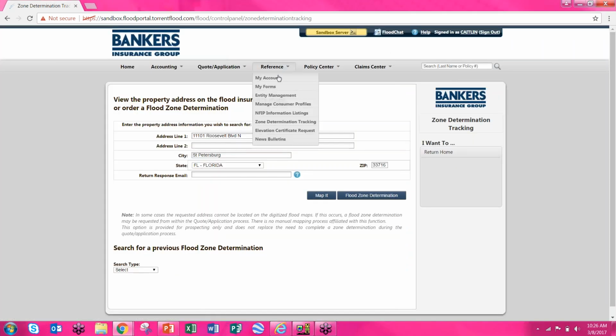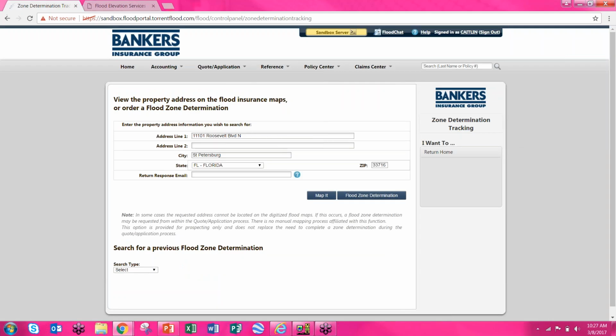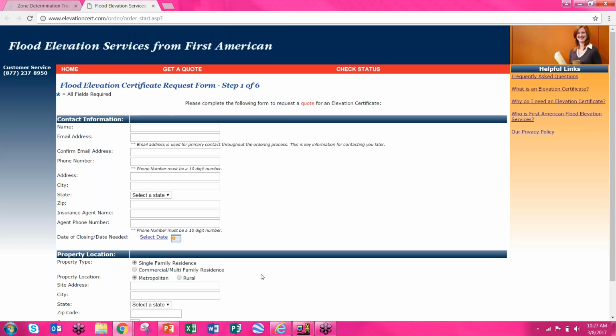All right, so let's see. Underneath reference, we have an elevation certificate request. So if you're doing a quote online and you find out that the insured needs an elevation certificate and they do not have one, or the sellers they're buying the house from do not have one, the insured can purchase one, and you can assist them by doing that with this. If you go to the elevation certificate request section here underneath reference, you will just fill out this information.